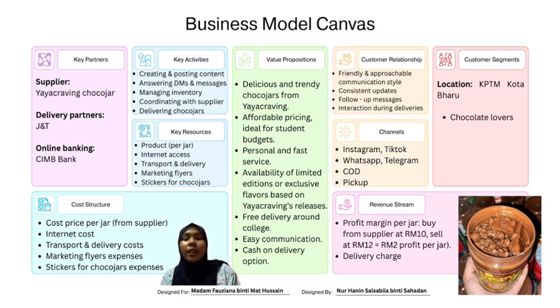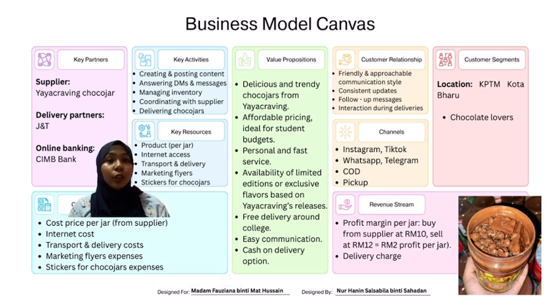All of these activities are very crucial and they require a balance of creativity, organization, and discipline, especially when juggling them with student life. So let's move on to the next part.